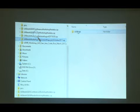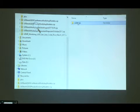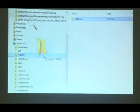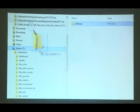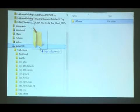Yeah, so if I take this folder now, I drag and drop it onto the C drive. Now I'm not going to do this because I already did it. So yeah, I would now just let go of the mouse button and it would start extracting.